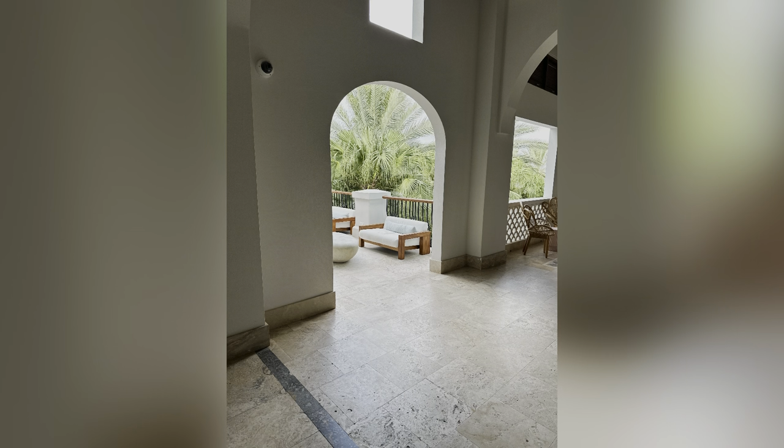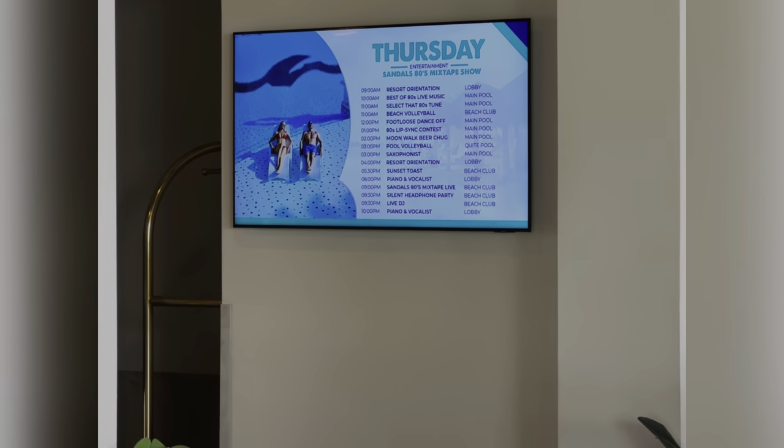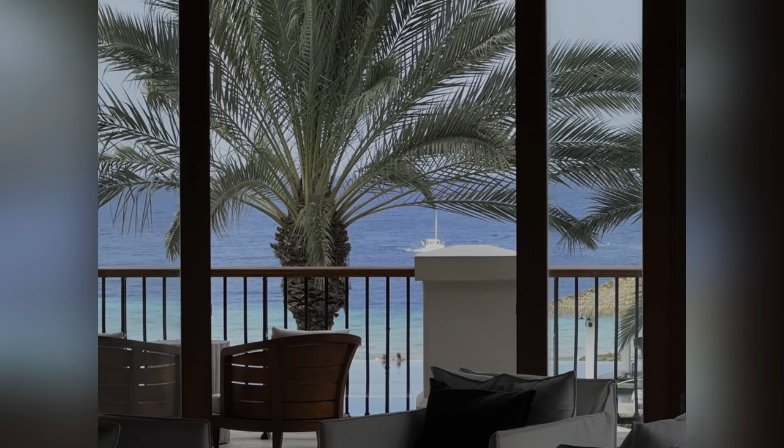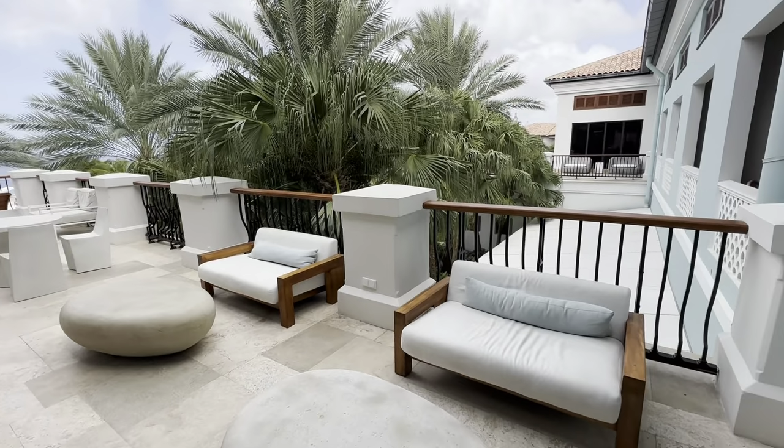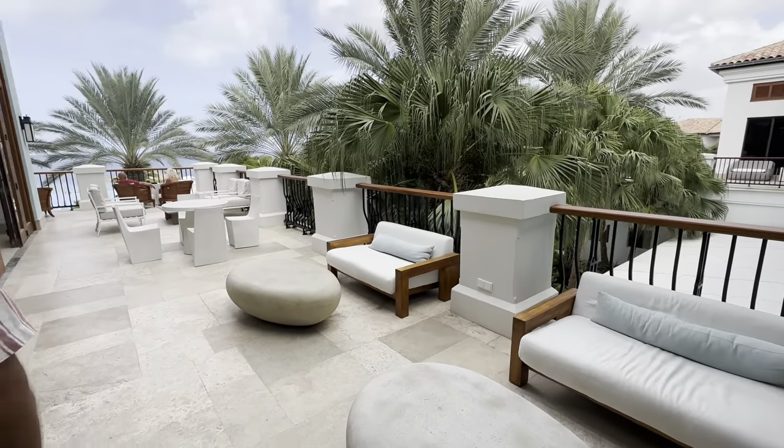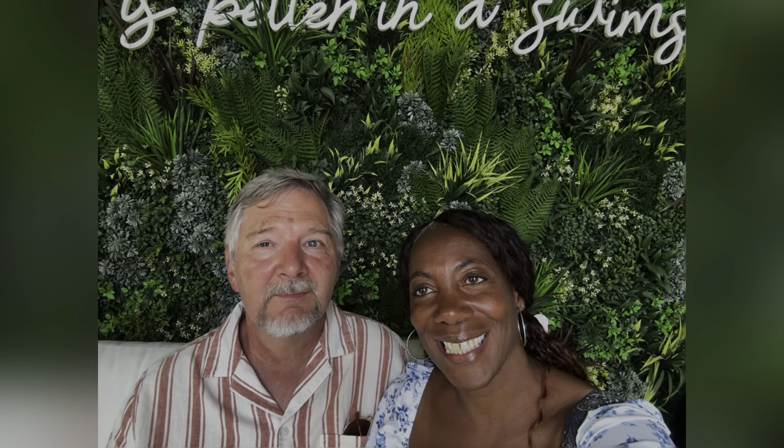They post the daily activities on the TV in the lobby so you know what's going on for the day. There are 8 restaurants, 3 food trucks, and 13 bars to choose from.